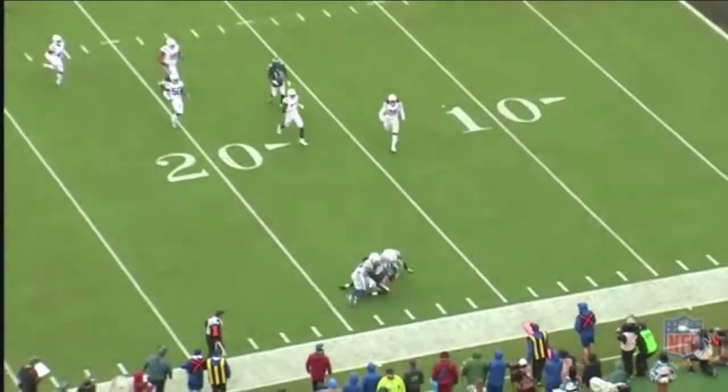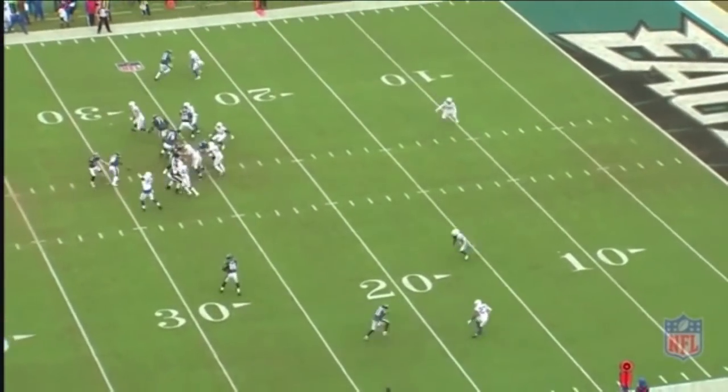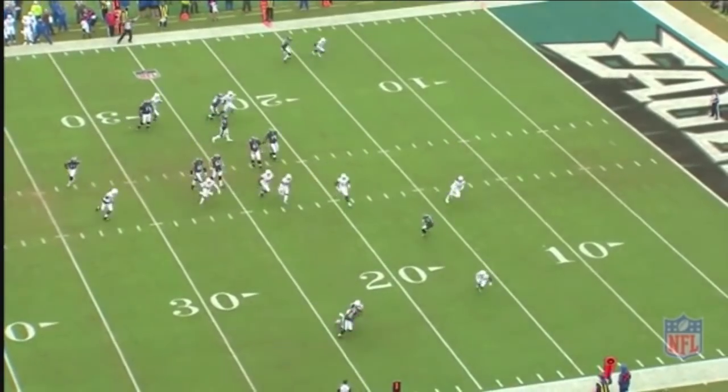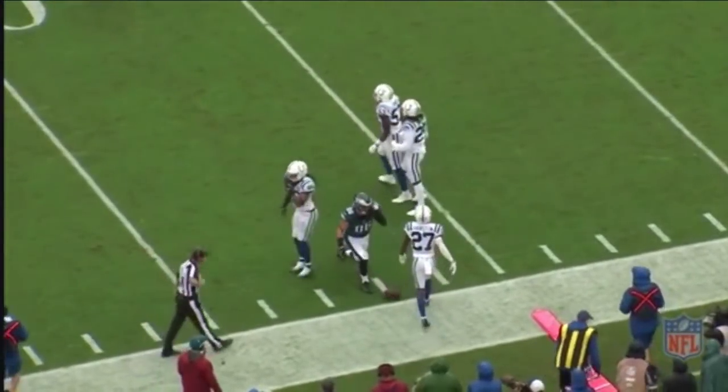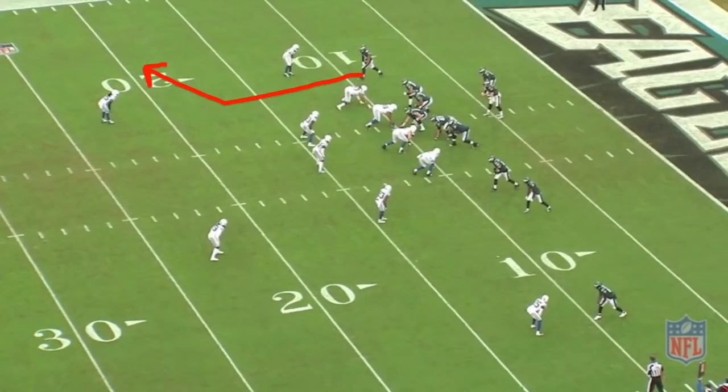Let's go back and watch this play again. You've got Dallas Goedert lined up on the other side. You're running out of the shotgun. Of course you're going to expect a run. There's no reason why you wouldn't. You load up that strong side and it's only going to expose Ertz on the opposite side of the field.